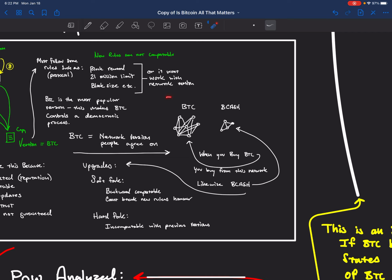Bcash is a fork of Bitcoin. There's a Bitcoin like this, and it went off in two different directions. Some people went with this code, some people went with this one, but they have the same origin. So it's the origin split, and some of the rules changed, and so Bcash is not agreeing to some of the same rules. And whatever version is Bitcoin is the one that everybody ends up deciding to use. Like I said, it's a democratic process.